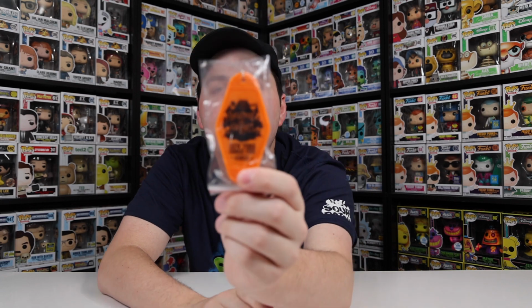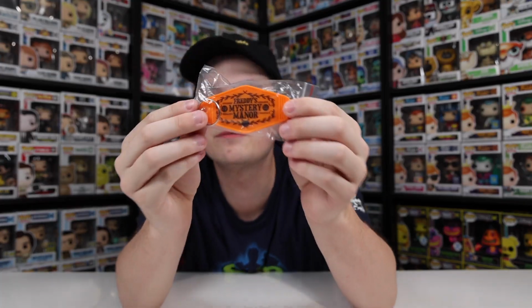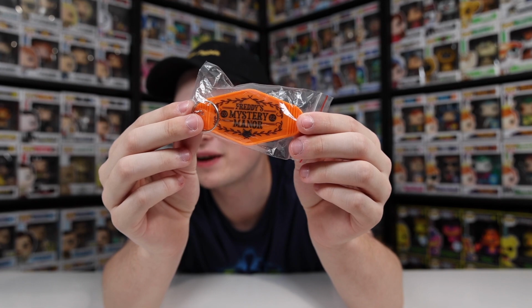It's kind of fun. Oh, and I've also gotta give a shout out to Savage Pops because he was able to help us out by getting one of these, one of the hardest things at the booth because of how few they had. If you guys don't know, it's supposed to be like an old hotel key, and on the back side it says Freddy's Mystery Manor. Definitely a weird thing in my collection.